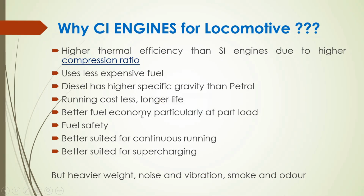Secondly, it uses less expensive fuel. As we know, in India, diesel is slightly less costly than petrol. Third, diesel has higher specific gravity than petrol. In India, diesel and petrol are sold in terms of volume. So because of the higher specific gravity of diesel, we get more quantity, more weight of diesel than petrol. Also, running cost is less and life is longer.